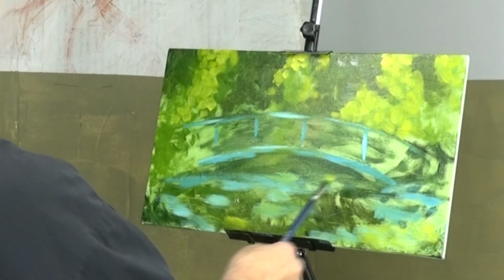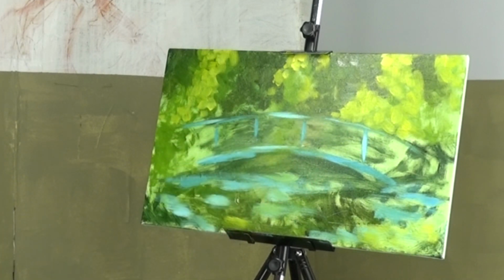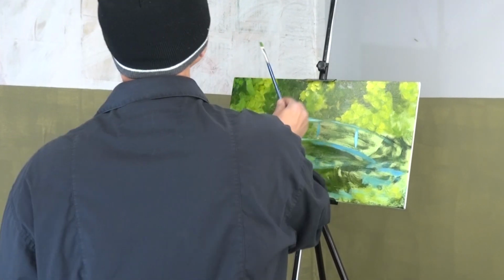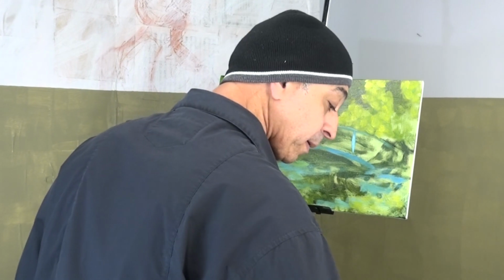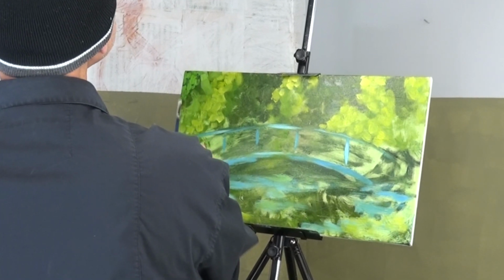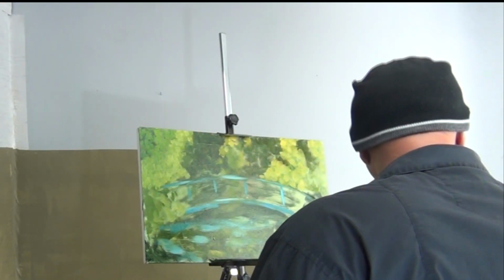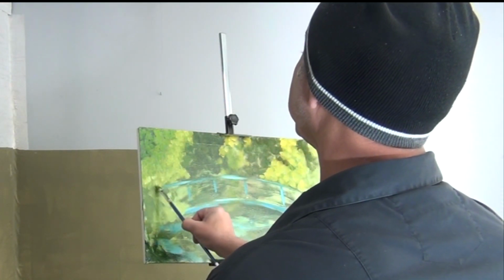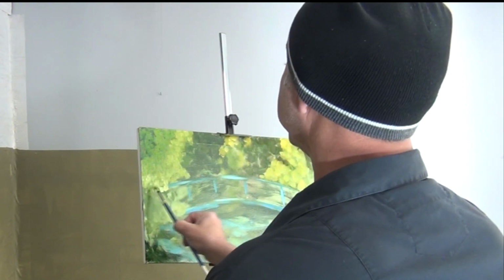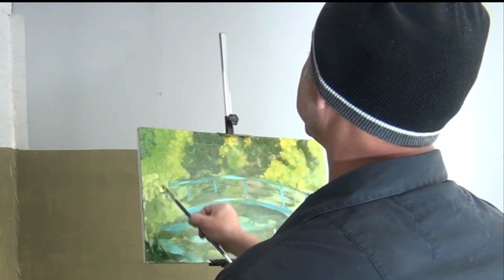If you notice earlier, I added some blue, and that is going to work as the reflection. These colors. Okay, and I'm really starting to use more paint. So I'm adding a little bit of white. There's a lot of greenery here, as you could see.